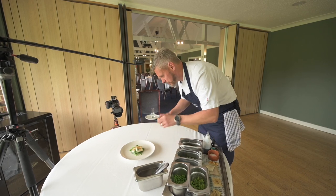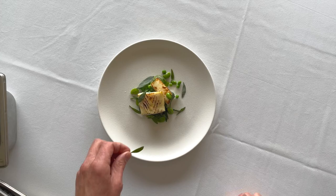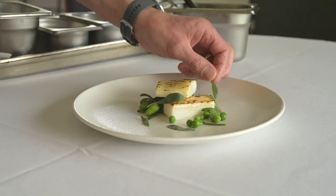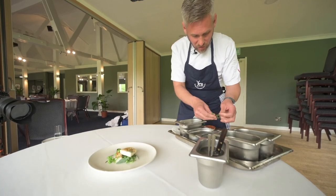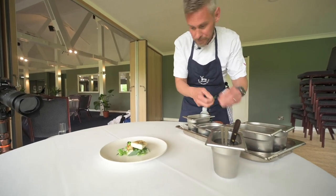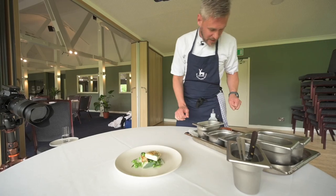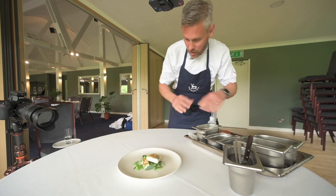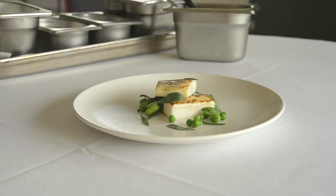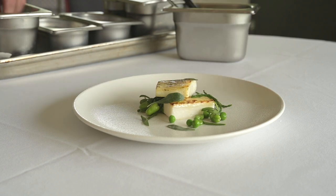What I'm doing now is just building up, Tom. I'm not getting too carried away with throwing loads of stuff on all in one go. Now, when a dish is a little bit more practiced, like it would be in a kitchen, in service, I can do this all a lot quicker. And I may even naturally scatter bits and pieces around. But because we're plating for a picture, I can take my time here and create something a little bit nice. So I'm just going to show a little bit of our samphire as well.